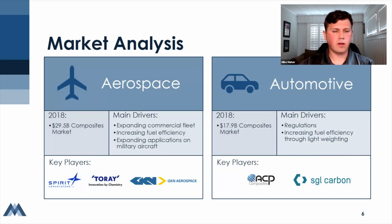Here we have some of the market analysis we performed. Obviously, these are both sizable segments, and both are fairly consolidated by OEMs, larger companies, and key players. But we're really excited because we're going into the untapped portion that is just as large, but is currently using metals like aluminum and titanium.